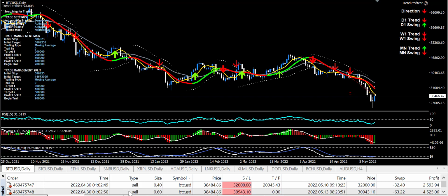Okay, so you can see the first part of my trade was $2,593.94 profit, and it's a little less than the 4,000 I mentioned in an earlier part of the video. And the second part of my trade was the 0.6 lots, and that closed at $4,525. So what are we looking at? About $7,000 between the two trades.